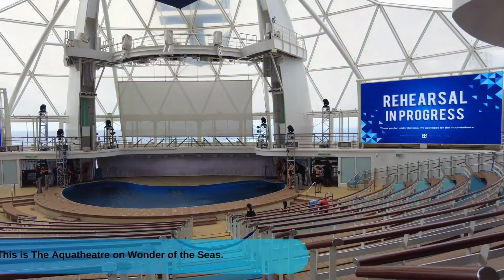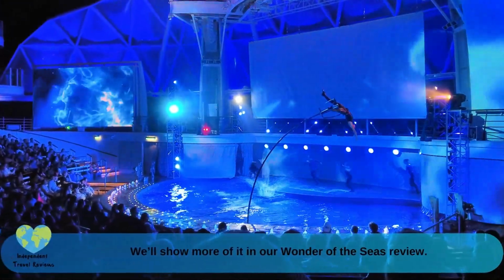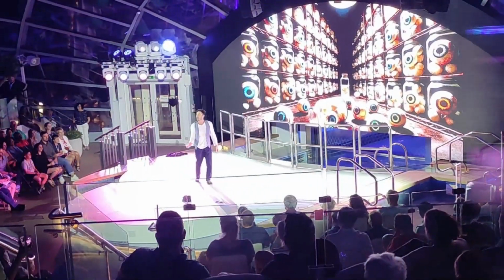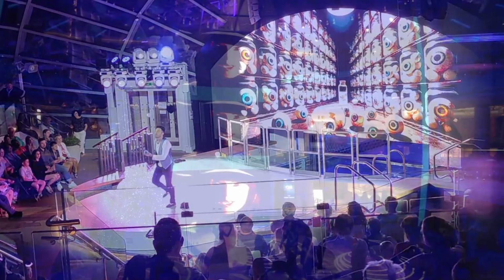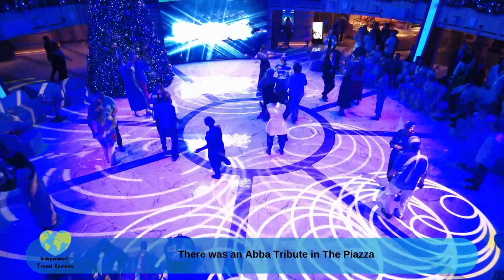It's clearly designed to compete with the Aqua Theatre on Royal Caribbean's Oasis class ships, but will struggle to do so even when operating fully due to its size. It holds just over 200 guests, whilst the Aqua Theatres hold 1,400. Now, we've read reports that guests had to turn up an hour before shows in order to get a seat when it was operating fully.